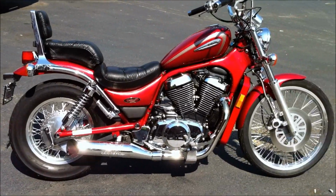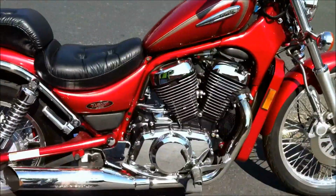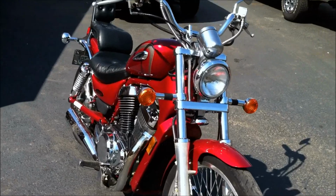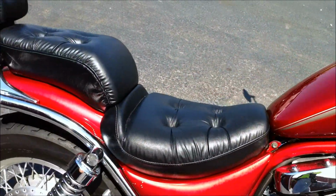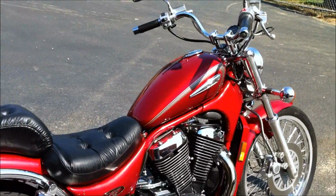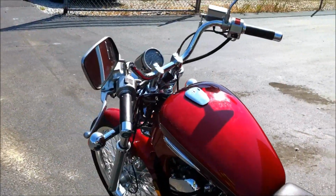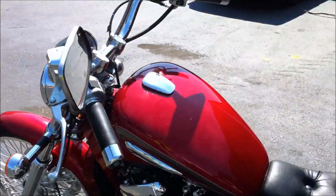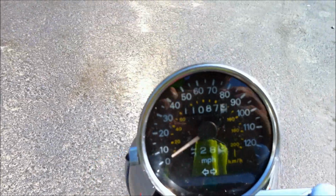Move around here so you can get a different angle of it. And there it is. Let me get from the front as well. It's red, has that little custom tank streak on it. Let me get that for you too. You can see that there. Has just the custom or the standard cruiser position. More of that 80s and 90s styling, where it has the thinner swept-back bars that are up a little bit higher. And this bike does have, let's see if we can get it there, 11,087 miles on it.